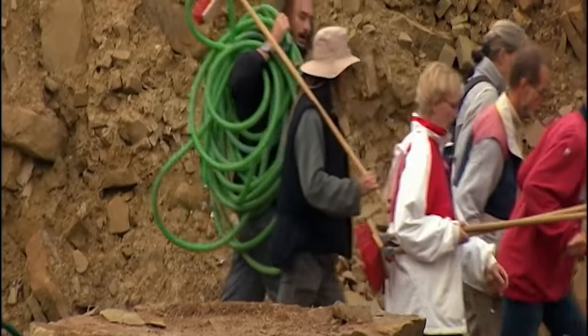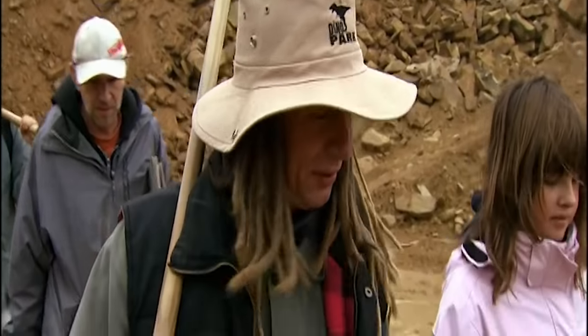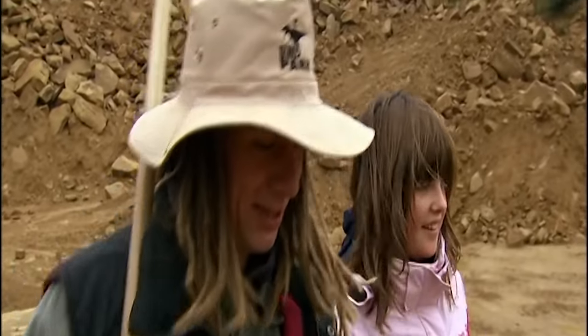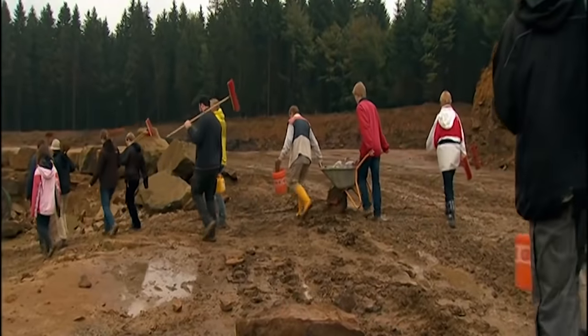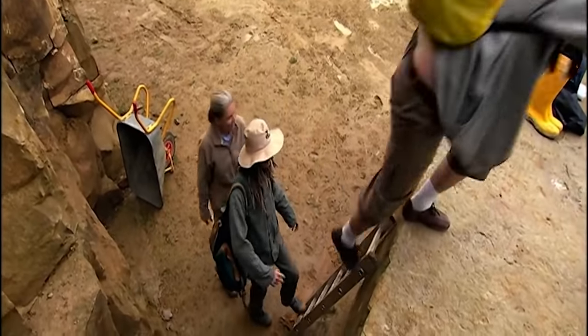As soon as work in the quarry is over, Annette Richter and her team of voluntary helpers are on site. These honorary archaeologists spend all their weekends here, come rain or shine. Come on, up the ladder, off we go.